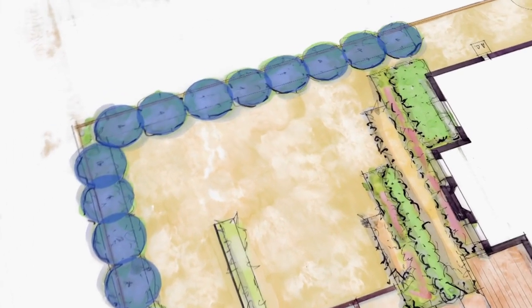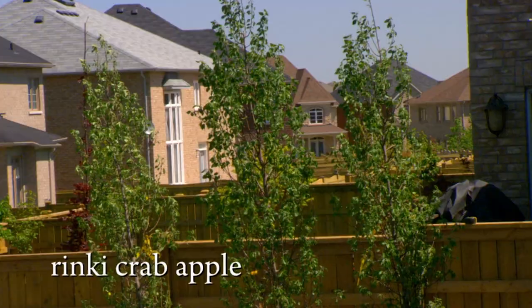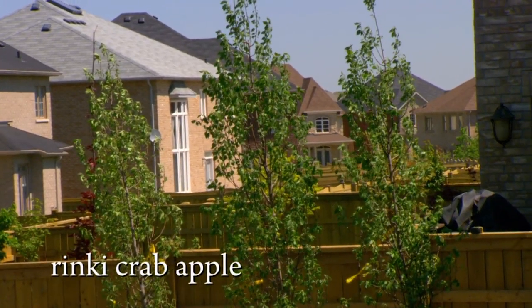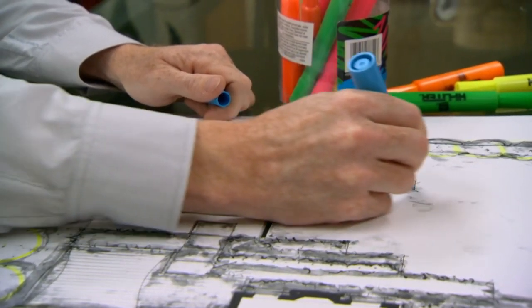These I know are gonna be columnar trees. We just have to decide what type of columnar trees. Well, down here, I think we sort of want to block the view off. I think something like a crab apple might work well here. I think it's this, because this is really 50 feet long.